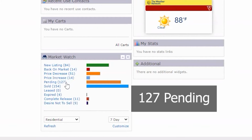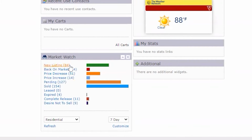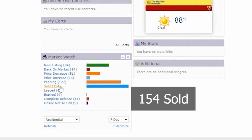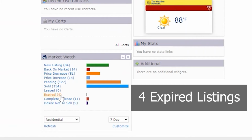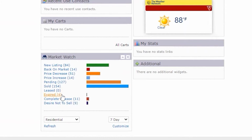Now, what's interesting is in the last 7 days, we've pended 127 homes, which is more than we've brought on the market. And then we've had 154 actually close in the last 7 days, which have been accepted offers from the past that went into sold status over the last 7 days. We have had 4 expire in the Southern Indiana market, which is still a low number. Most things are selling, they're not expiring. When it expires, it hasn't sold within its listing time period. So that's still pretty low. You used to see 15 to 20 expireds weekly.